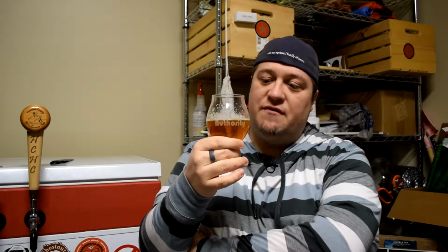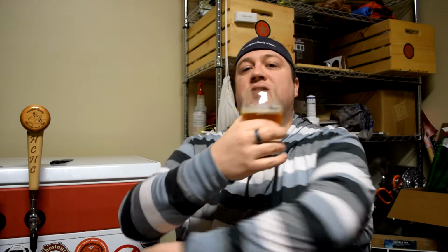The head really just sits there very minimally, but really good clarity on it. This is very good. Awesome nose. You definitely know that this is a 9% beer. There's not an alcohol heat to it necessarily, but you drink it and you know that this isn't necessarily sessionable. This is one you want to sit and enjoy and relax with, but you still get those great juicy tropical floral notes to it at the same time.